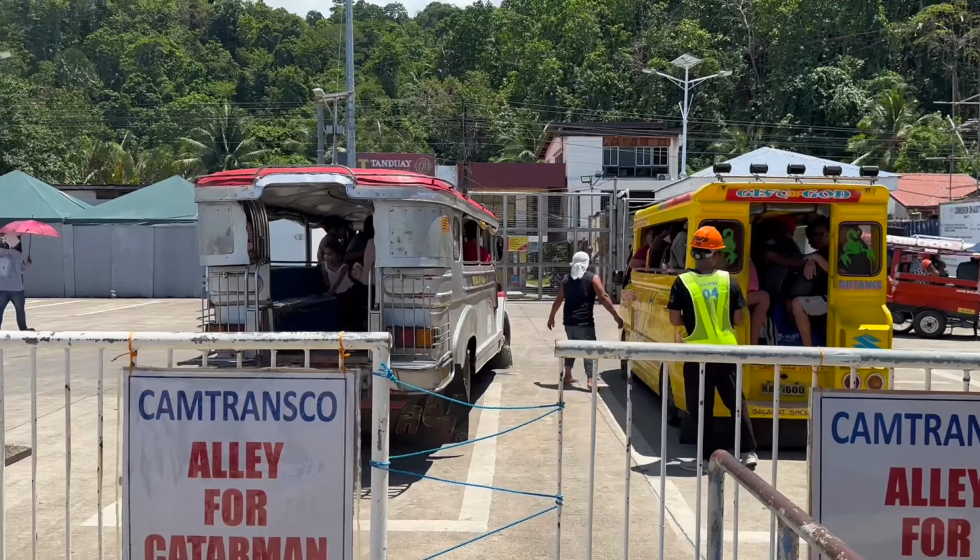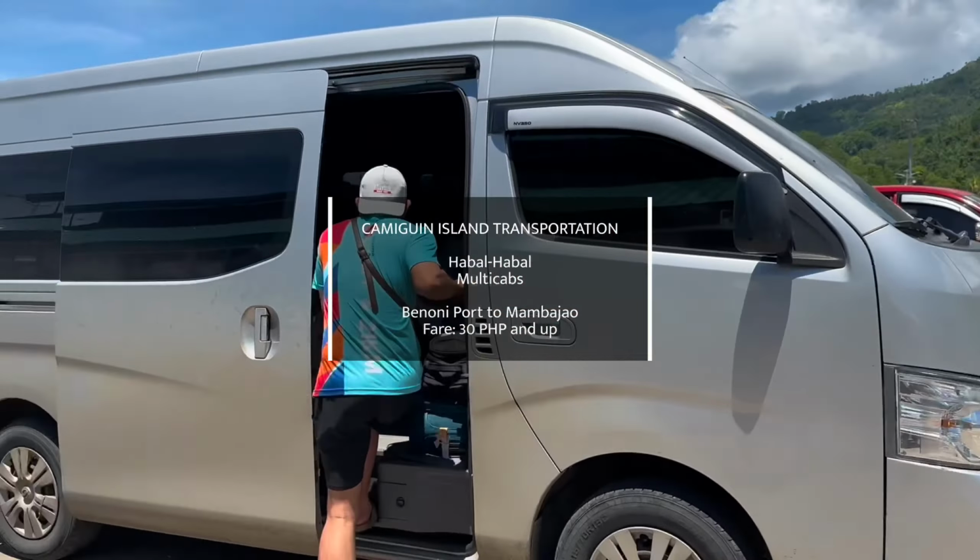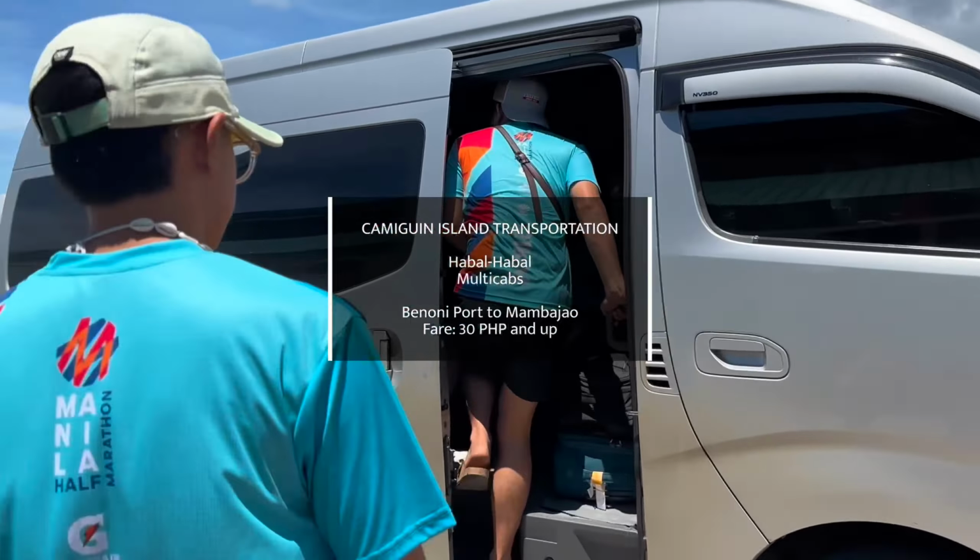For getting around the island, you have some options like habal-habal and multi-cabs. The fare from Benoni Port to Mambajao is around 30 pesos, but it can really vary.